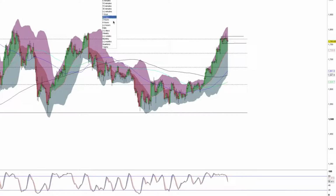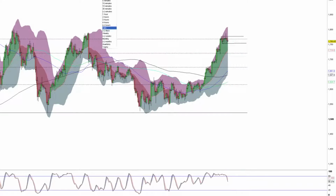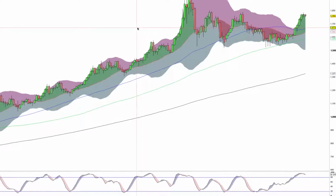So the daily chart looks like it is looking to consolidate a bit more. Again, I would look for a move down to at least 1750. If not, like I said, maybe a little bit lower. But again, I do expect all dips to be very, very well supported.